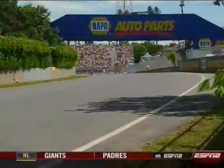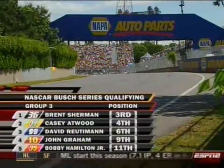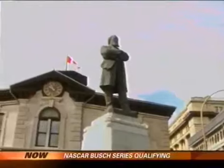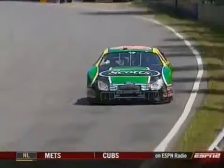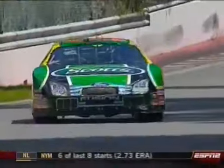Group 3 results. Brent Sherman with the fastest lap in that particular set of cars. Third fastest overall. Coming out onto the track now, Carl Edwards. What a beautiful place, Montreal. The NASCAR Busch Series visiting this wonderful place for the very first time. And the fifth group of qualifiers out on circuit. Gilles Villeneuve now, including the championship leader, Carl Edwards, hopping curves, slinging it around.